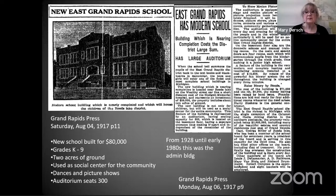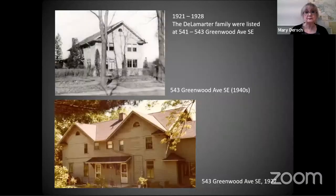And it also then began to serve in 1928 as the administration building. Before that, the East Grand Rapids Schools administration held their meetings in a house along Wealthy, which is no longer there. So what Dale Martyr did, he was very clever. He chopped the old Greenwood Schoolhouse in two, and he moved it down the boulevard, down Greenwood to the curve, the bend on Greenwood. And those two sections are still there today.